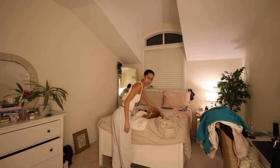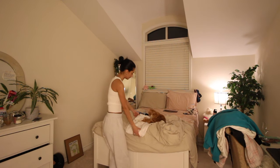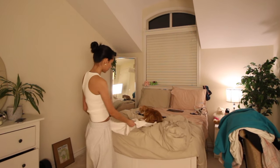Even she's cleaning. She's taking a shower. Right on my new pants. These are my new pants, okay?